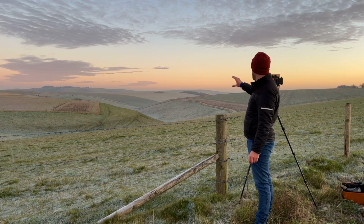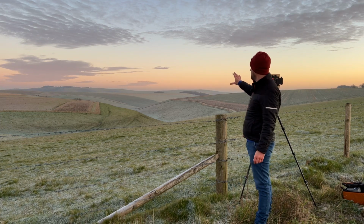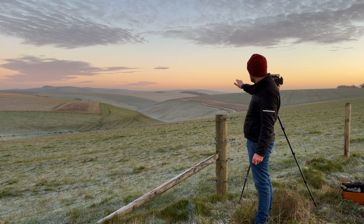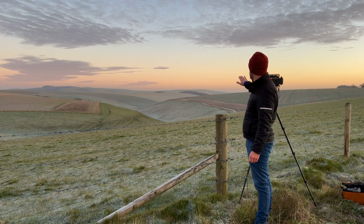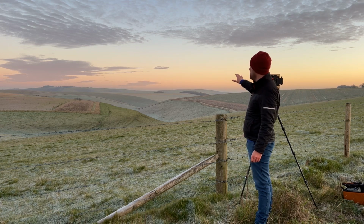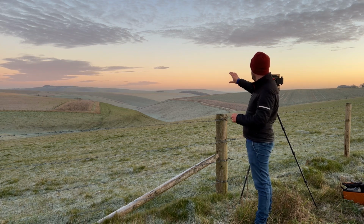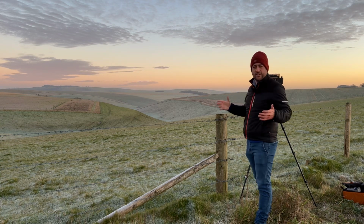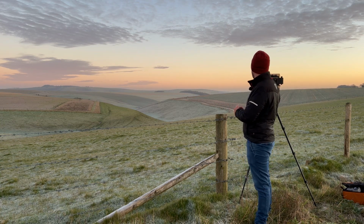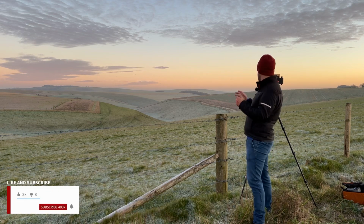So I've already taken one shot at the moment. I've got f32 at a second. I quite like this because there's no light on it, and I like the fact that there is some colour, and the frost in the bottom there almost looks like it is blue, and just that different colour there. It's like a painterly sort of scene, like a watercolour or something, and I just really like that. So I've got one in the bag already.